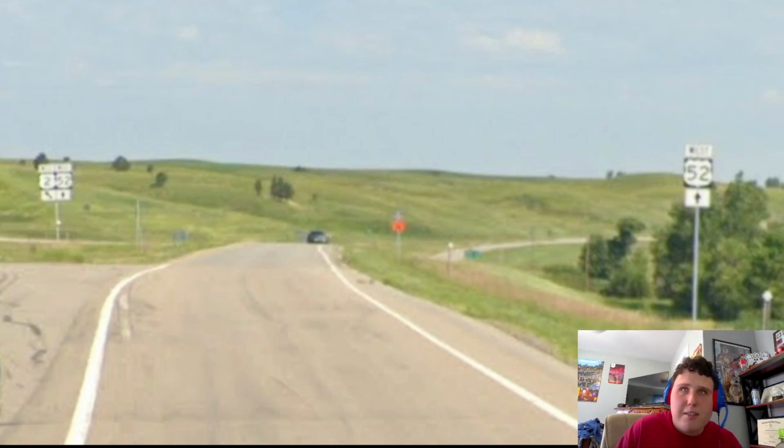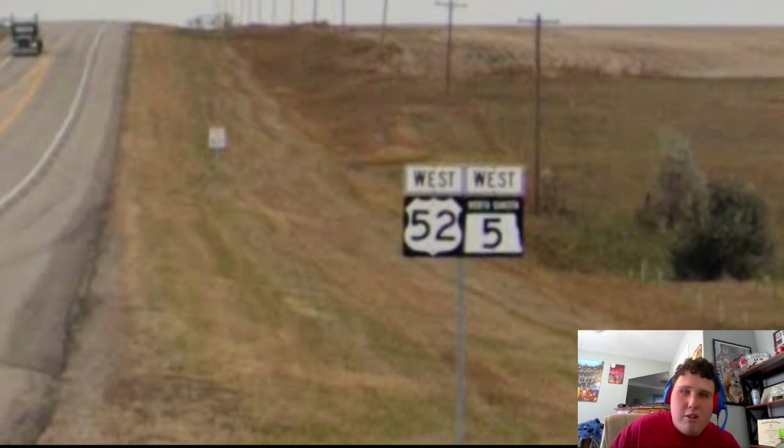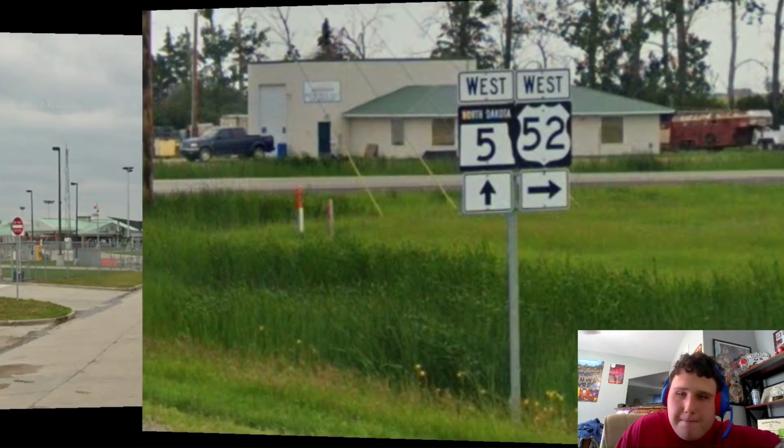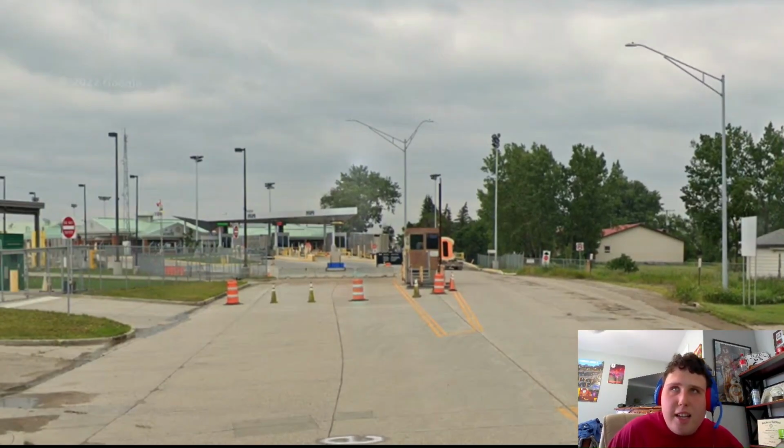into the oblivion. Here we are joining North Dakota Highway 5, and US 52 and 5 are going to be concurrent until we get to a certain point in North Dakota. In fact, here we are, US 52 is now going to be heading northwest to the Canada border, while North Dakota Highway 5 is again heading to who knows where. Here we are at the Canada border, and sadly we can't go any further, so that ends US 52 and moves on to the TheDerpHog the way it should be for US 52.